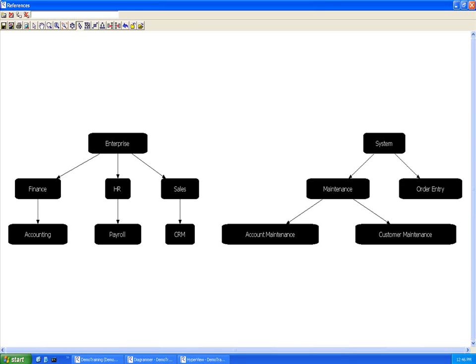On the left side of the screen is the logical hierarchy that we're going to use for this demonstration. I'm going to show you some of the benefits of using this type of hierarchy in an analysis process. So what we have here is the enterprise that's made up of 3 primary departments: finance, human resources, and sales. And then within each one of these departments are additional business functions such as accounting, payroll, and the customer relationship management system.